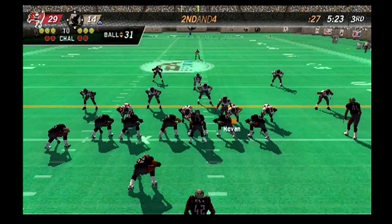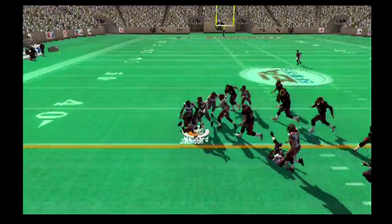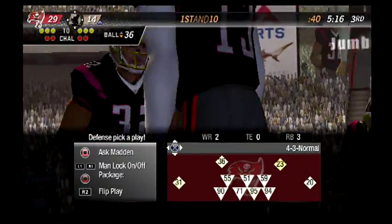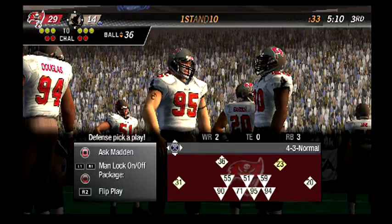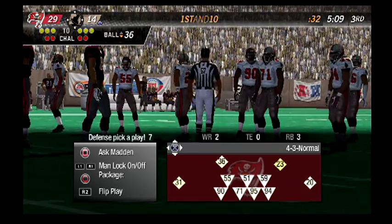The Buccaneers with a four-man front. Looking to run it here. Slips the tackle. This one will be spotted at the 36-yard line. He makes his fifth stop of the game on that play. So he picks up about 5 on that run, moving the chains in the process. The line did a great job there of blocking the backside pursuit, which helped him get the first down.